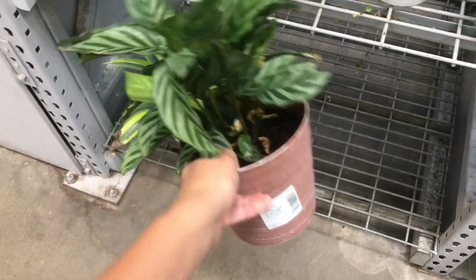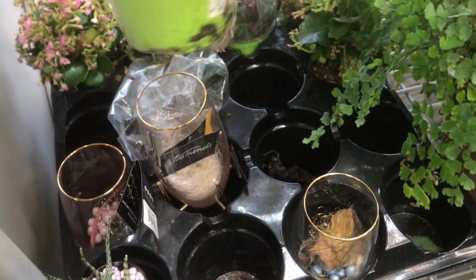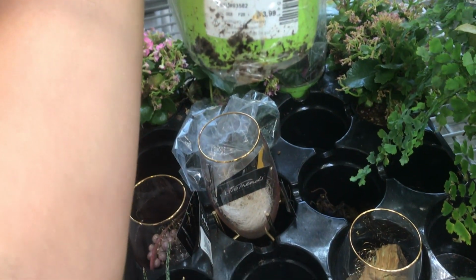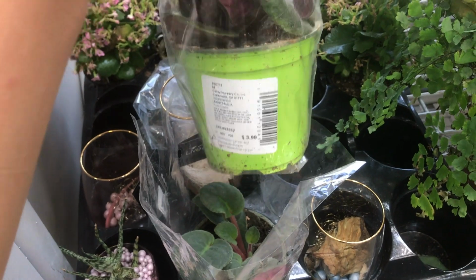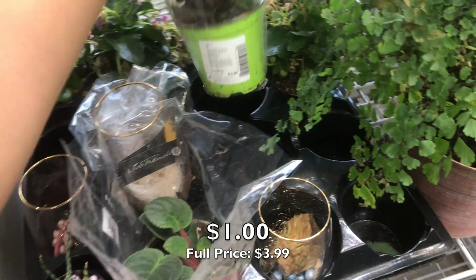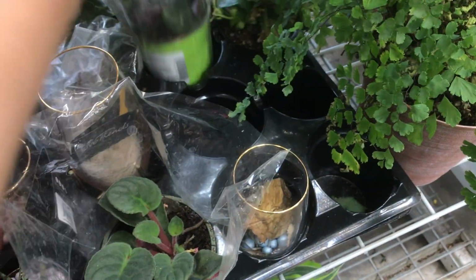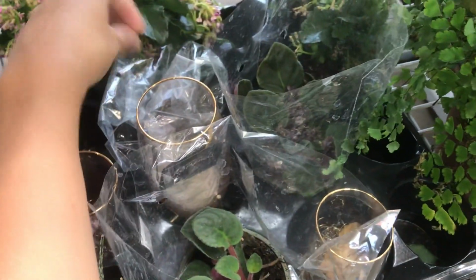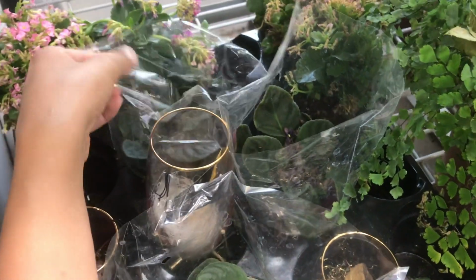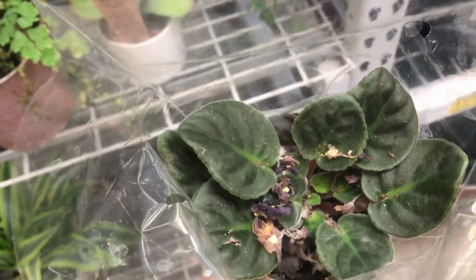Kind of thinking about getting this one. African violets. So an African violet would be like $2. I think an African violet would be easy to bring back to life. Let me just find the best looking one. Hold on. I'm gonna go with this one because it has a lot of new growth coming in and it just looks sad, but it's gonna look happy after I clean it up a little bit.